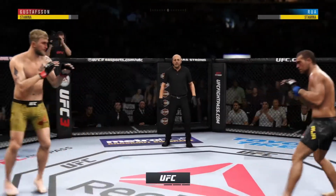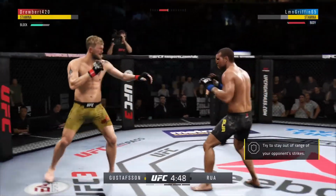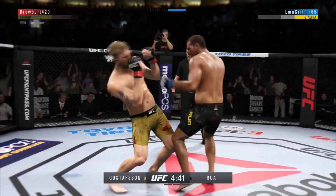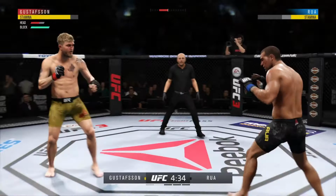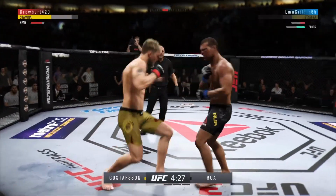That last round was absolutely insane. Both guys hurt on multiple occasions. If they continue it this way in this round, someone's gonna get knocked out. Wow! Oh, he's hurt! This fight is dangerously close to being stopped.